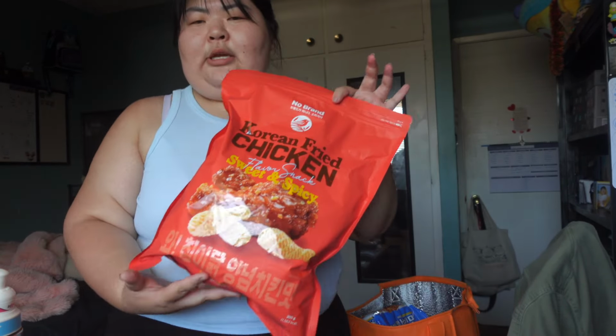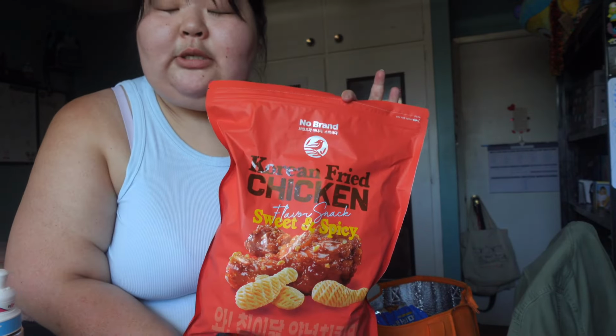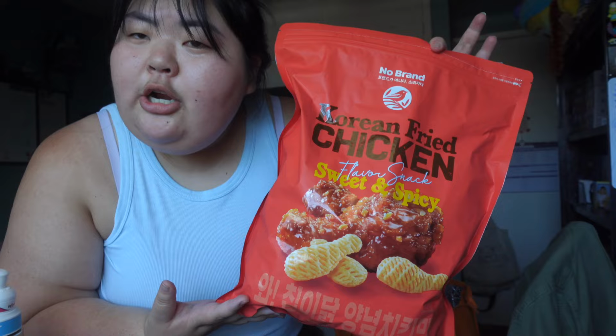Got these. They have these at Costco too. But I saw that they have them here because we didn't see them our last Costco run. So I was like, oh, I'm gonna pick these up because these taste, dude, these are hella good. And then, obviously, the reason why I went to the market in the first place is the noodles.